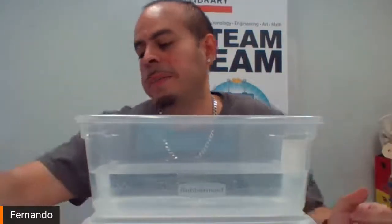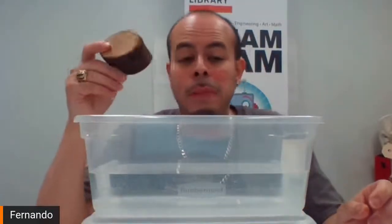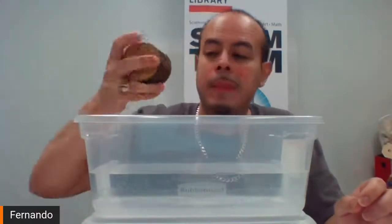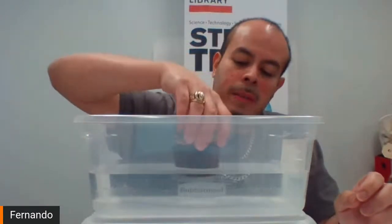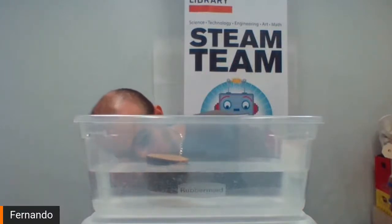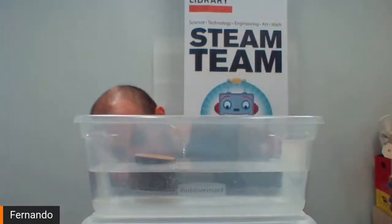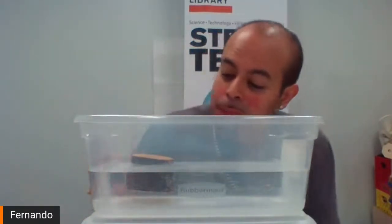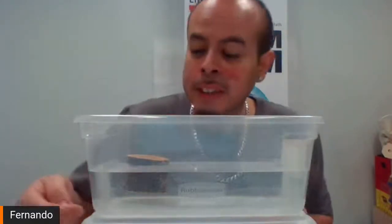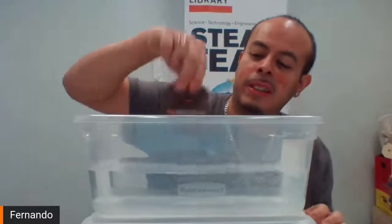And next up, let's see. How about the piece of wood I have? The tree bark. Is it going to float or do you think it'll sink? This one's pretty heavy. Let's see. Technically, I think this one's still floating. It didn't go all the way in, but it displaced enough water that it's almost way down at the bottom. But there's still a little bit of room right there. So I guess technically it is floating.